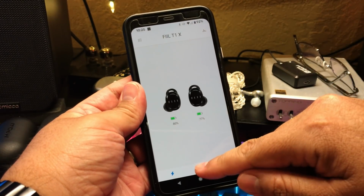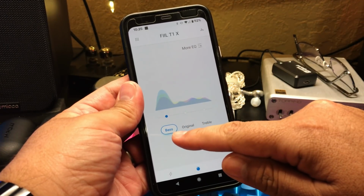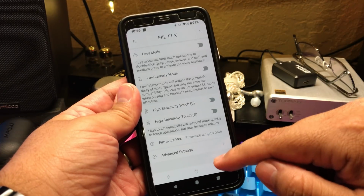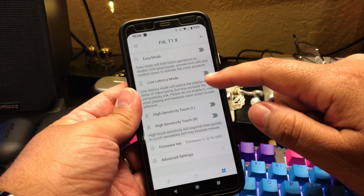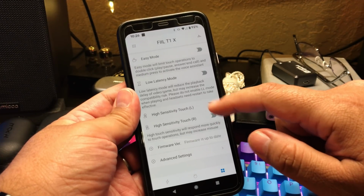And on top of that, the FIIL app. So they do have an app for these earbuds. It's available on the Apple App Store and on the Google Play Store. And that gives you access to different EQ settings and EQ controls. And you can also toggle on easy mode for your controls and even a low latency mode. So they've got all of those features built into that app as well. So that adds even more value to this $49.99 price tag.